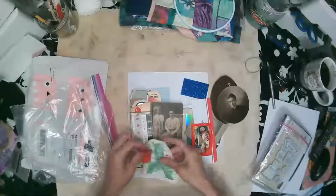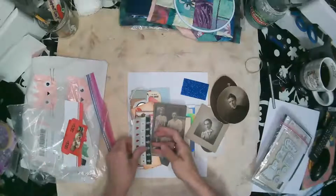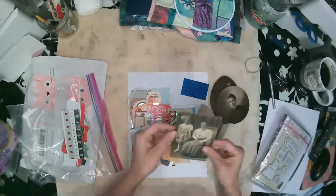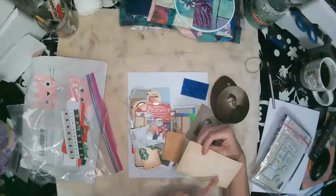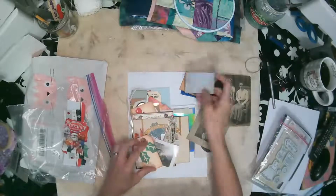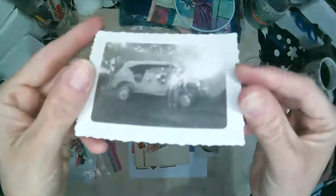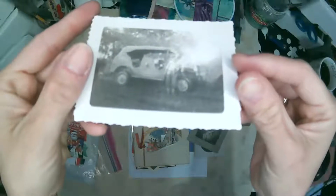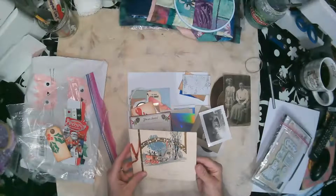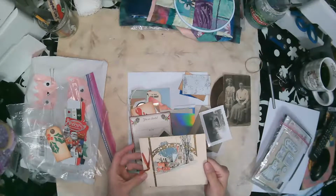Some Christmas stuff. I mean, this is really nice. And they're named, which is usually a good thing. Ooh, look at that! Look at that car. Mrs. JJ, hi. Hi, Mrs. JJ. You missed my sale yesterday too, didn't you? And this is really nice.